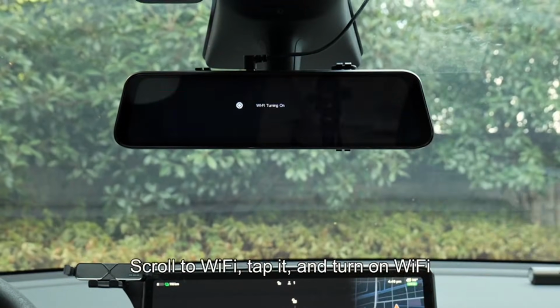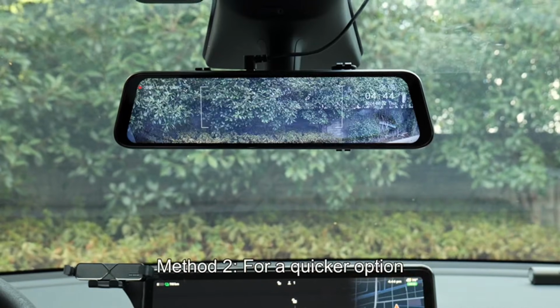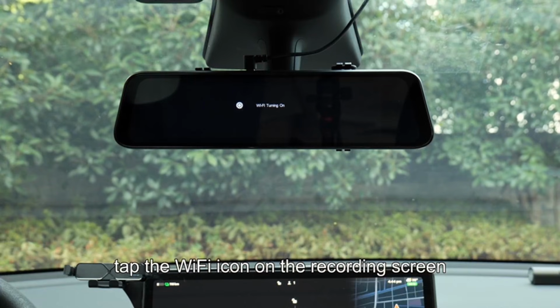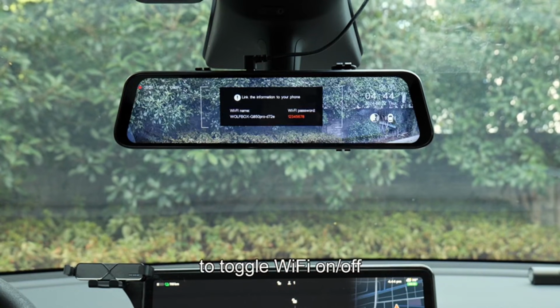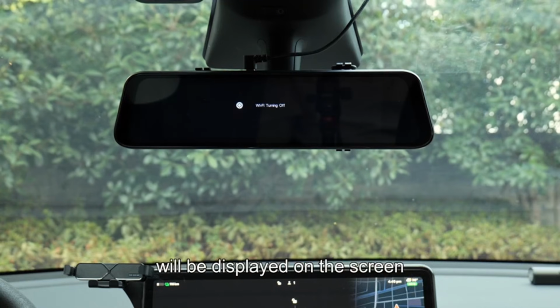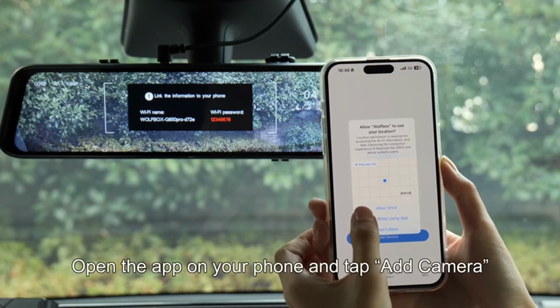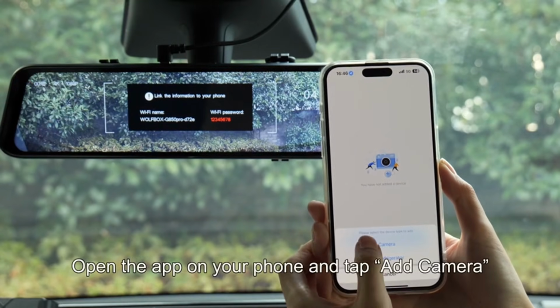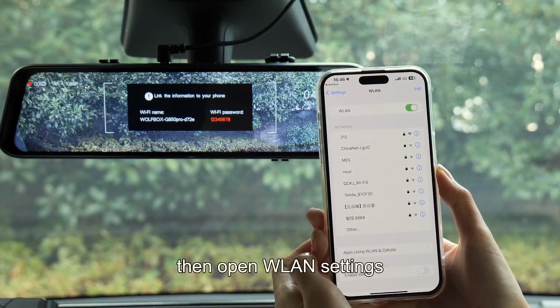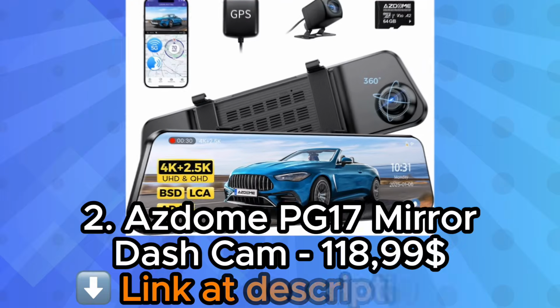Using the Wolfbox G840S improved my confidence while reversing, especially in tight spaces, and it gave extra peace of mind for night driving thanks to its decent low-light performance. However, the touchscreen interface can sometimes feel a tad sensitive, which could lead to accidental taps during driving. Also, the speakers are a bit on the quiet side, so audio alerts might be easy to miss if you don't pay attention.